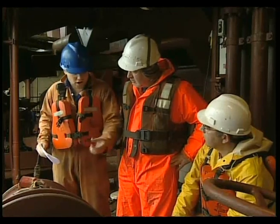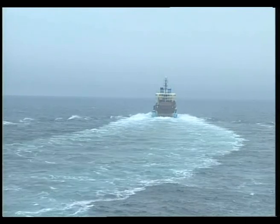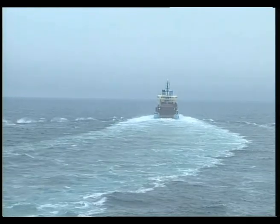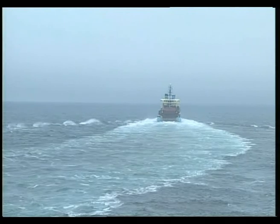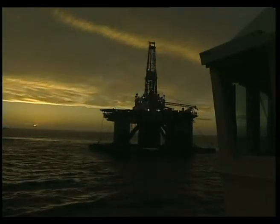And then I'll visually check the red line. If these principles are followed, then anchor handling will be safe and successful. For further information, please study the booklet supplied with this video.